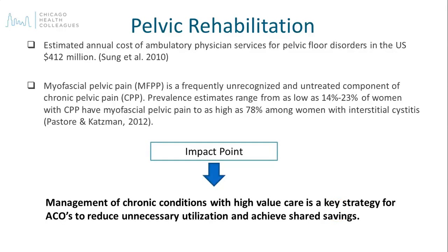Pelvic dysfunction is incredibly costly. The annual estimated cost is roughly $412 million. We know that conservative treatment, such as pelvic rehabilitation, can reduce those numbers. Additionally, it's really important that we look for treating chronic pelvic pain with physical therapy. Rates are incredibly high in women and can be anywhere from 15 to 25% depending on the study, or as high as roughly 80% of women with interstitial cystitis having chronic pelvic pain from that myofascial dysfunction. So we can really manage these chronic conditions with conservative means of physical therapy in order to reduce this utilization and achieve shared savings.